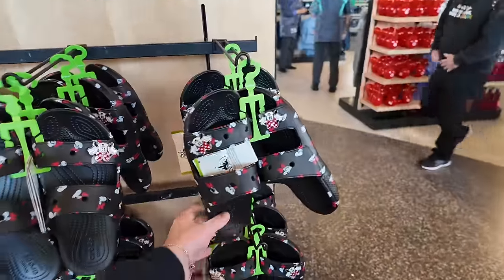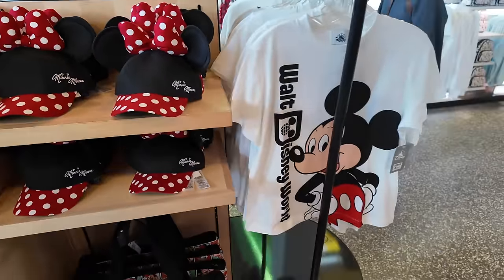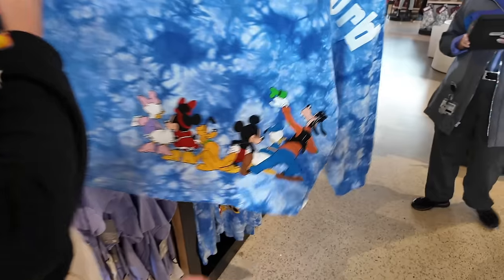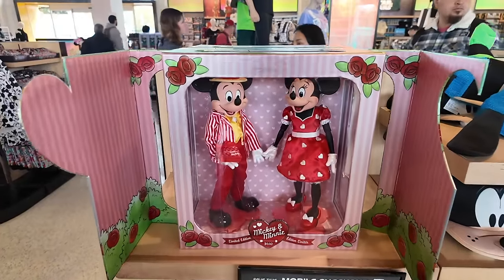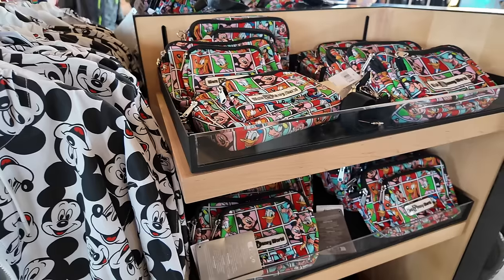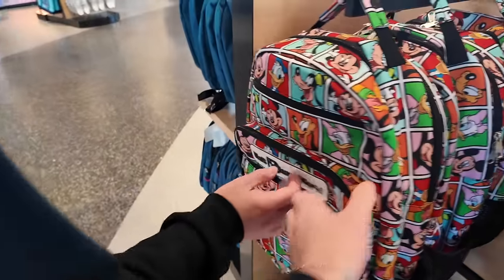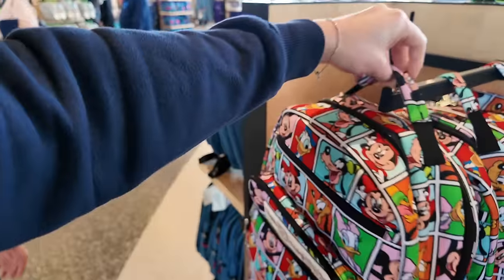Oh, look at these Crocs. They're Crocs, but like sandals. Cool. Nice. What's the sound back? Walt Disney World. That's cute. I really like that. Look at them. You can get another bum bag. Yeah. Oh, they've got that design in a bag as well. Well, that's nice. It is. It's very big, though.